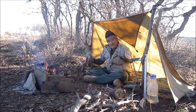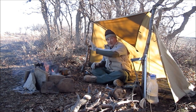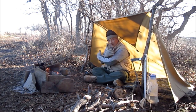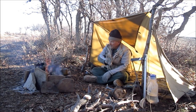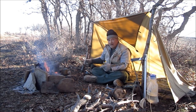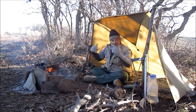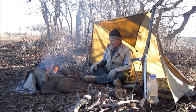And one thing is, I'm on a ridge, so the wind kind of varies a little bit, but mostly the wind has been going back and forth this way. So I wanted to pitch my shelter parallel to the flow of the wind, so that way it helps carry the smoke either that way or that way across from me instead of rolling into here. So it's very nice. The fire reflects a lot of nice heat back into here.